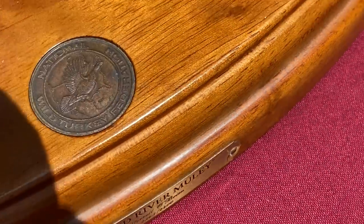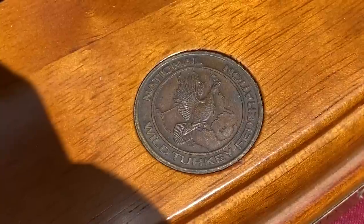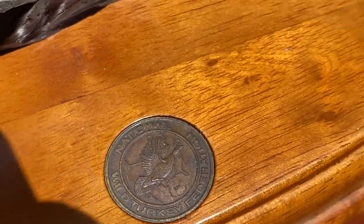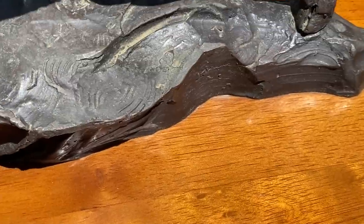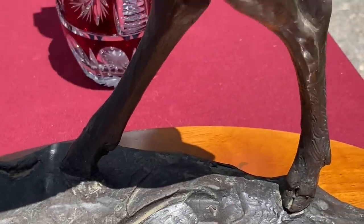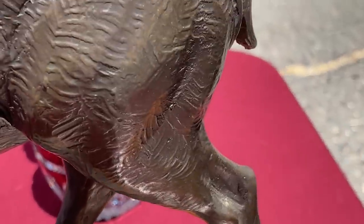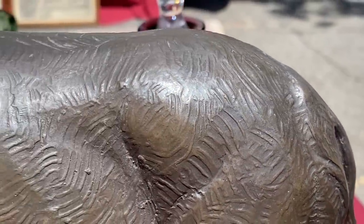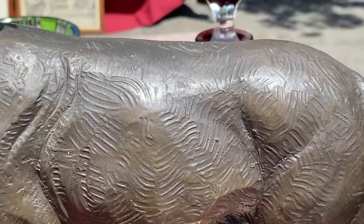Yeah, this is the same one I found online. This guy is an animalia artist that does the bronzes. His stuff is beyond wonderful. It's very highly detailed. Found it at a thrift store for practically nothing. Really? That's amazing. I was lucky. I was in the right place at the right time.